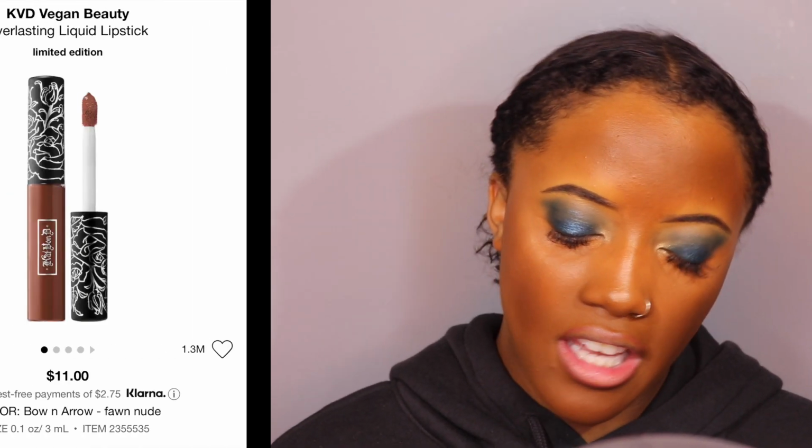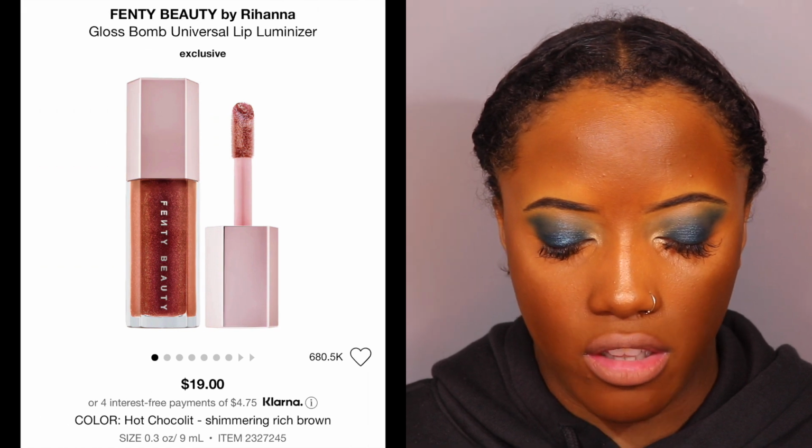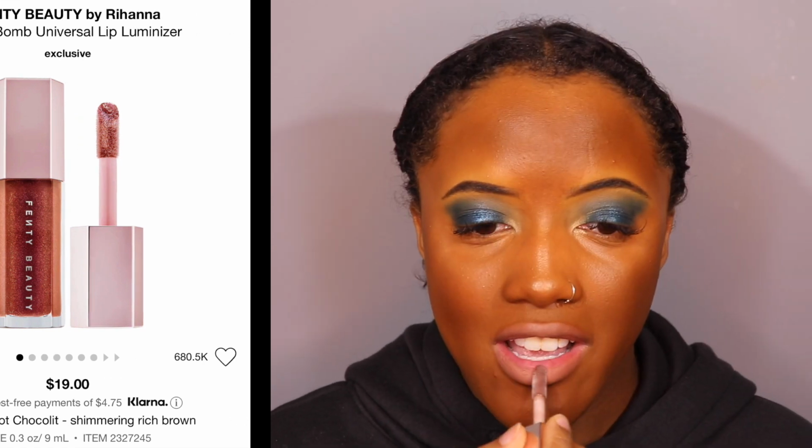Love, love, love. For lipstick today, I am just going to be using Kat Von D Everlasting Liquid Lipstick, and this is in the color Bow and Arrow. A little bit lighter. I like the color. It dried down to be super matte, and it dried down really fast. Fenty Beauty Gloss Bomb, and this is in the color Hot Chocolate. This just cannot be saved at this point.